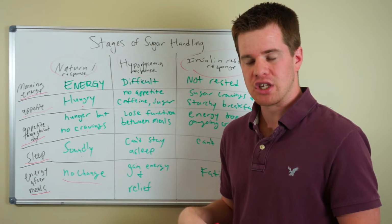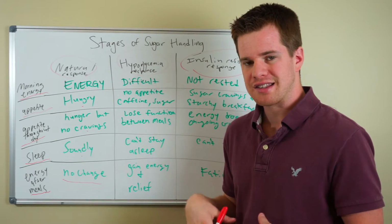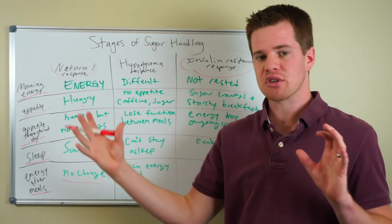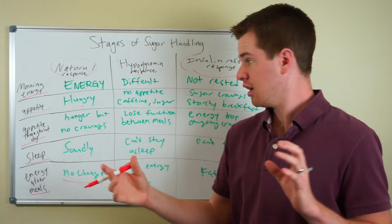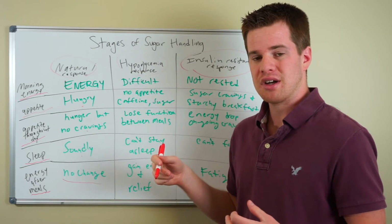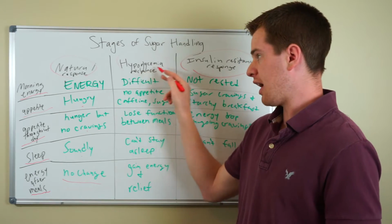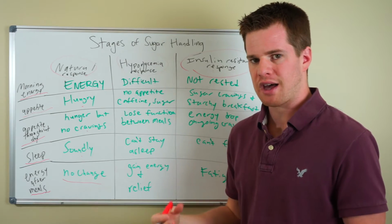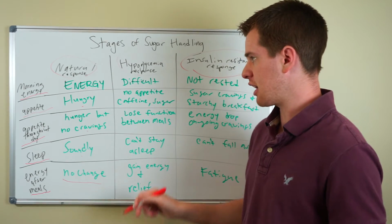If you look in the mirror and you see some excess weight, it's likely that you're in the insulin resistance phase, which is a deeper stage of blood sugar instability. Now, you could be skinny and still have insulin issues, but typically you're going to be more in the hypoglycemia stage if you don't have excess weight, but you still have some of these symptoms. So let's go through this together.